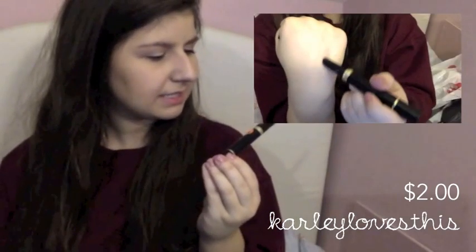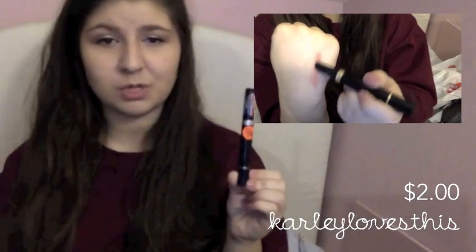The last lip product I got is from Milani, and it is one of these HD Advanced Lip Colors, and this one is in Ignition, and it's like a red with almost more coral in it, and this was also 75% off. And I also got some hair products, and most of them are dry shampoos.